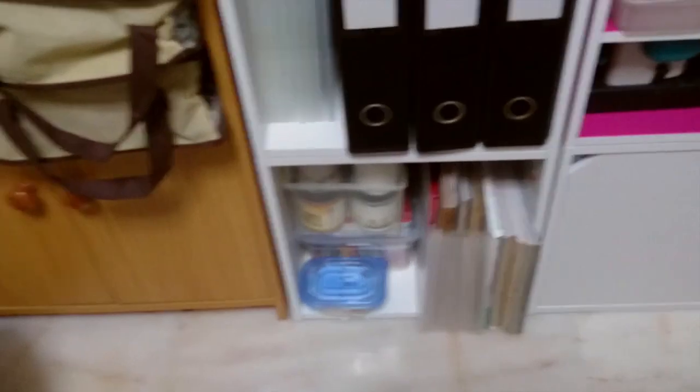It's a little bit heavy, so okay, I'm now using my bad hand to try and store this. Okay, and then it goes right in here into this cube storage solution. It's great.